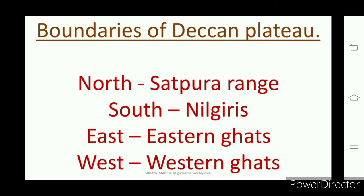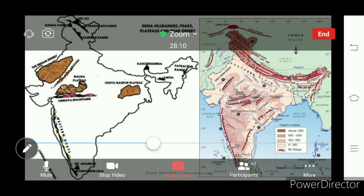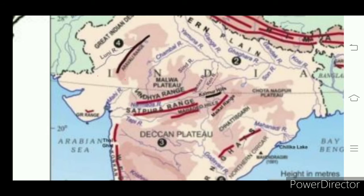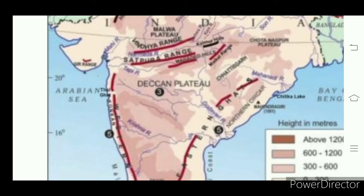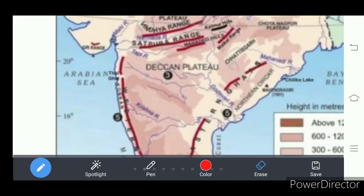Look here. Yes, this one. In this map, you will find the boundaries of the Deccan Plateau and of the Malwa Plateau. Now look here. This is the Deccan Plateau, my dear students. What is there at the north? The Satpura Range is there.